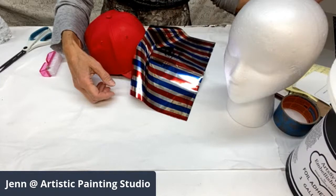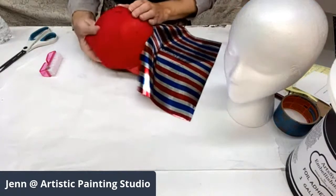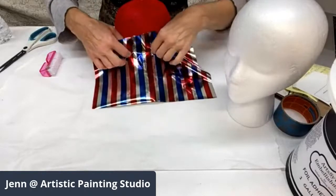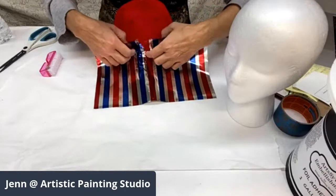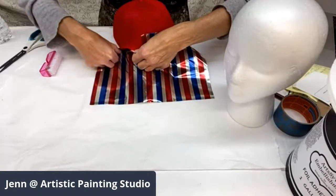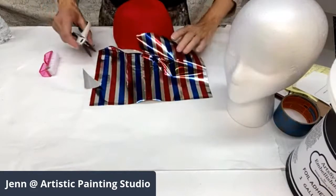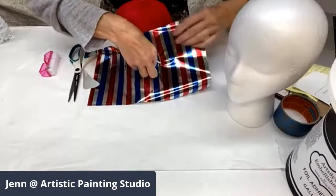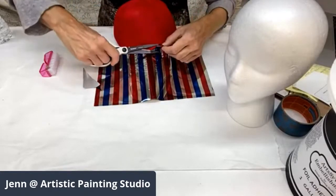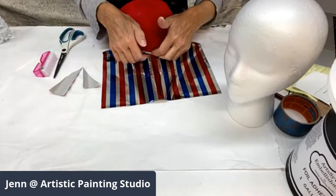Nancy is asking, does the final coat on top of the hat make it stiffer? I don't really think it did. I put final coat over the entire hat as well. We have to be a little careful here, because I do have stars on the hat that I do not want this foil to get onto. So I'm going to cut off my excess so I do not get it where I don't want it. Probably would have been better to not foil the hat part already, but I'm making this work.